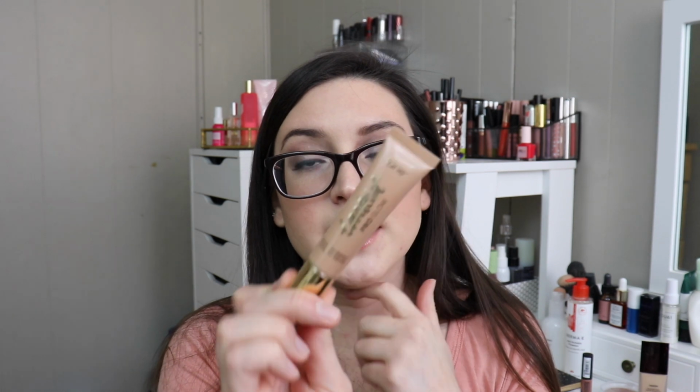Okay, that's it for the loves. Let's get on to the duds. This dud is actually from earlier today because I've never used this until today. I've had it for a little bit. It's the Tarte Tarteist Pro Glow Liquid Highlighter in the shade Exposed.